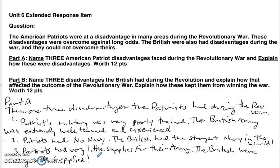So there you have 3 Patriot disadvantages and their explanations. The Patriots' military was very poorly trained. The British Army was extremely well trained and experienced. The Patriots had no Navy. The British had the world's strongest Navy. And third, Patriots had very little supplies for their army, and the British were very well supplied. So there's Patriot disadvantages and why they were disadvantages.